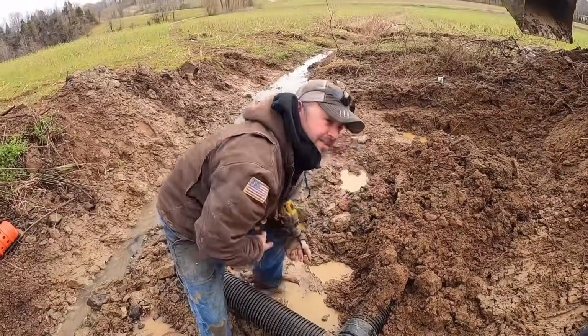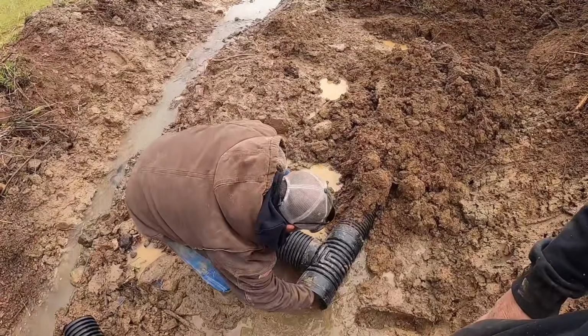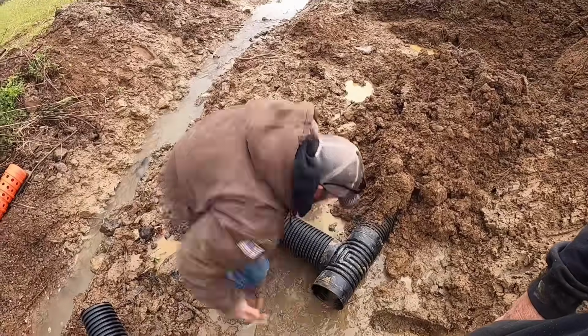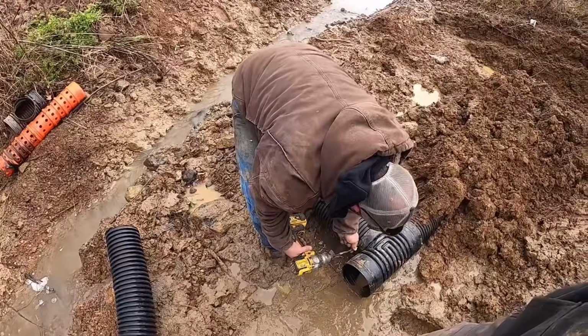Stick your hand in there, make sure that's it. No, not funny. I know exactly what's going to happen if I stick my hand in there. Ow! No, I'm just kidding. Ready to screw this off, right? Yep.